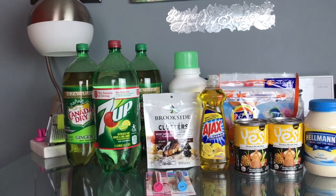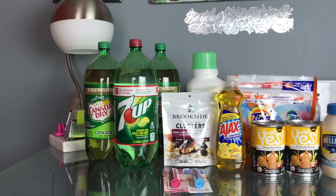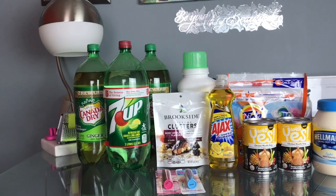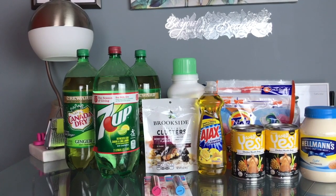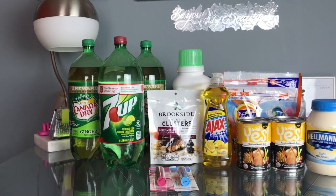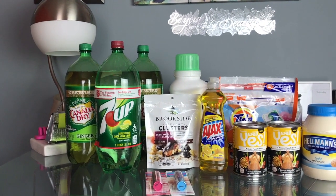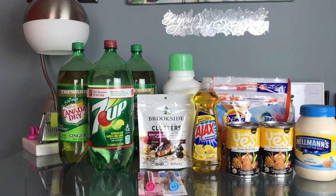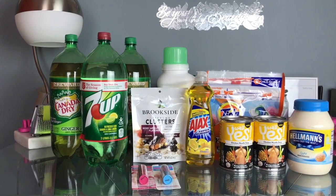The next deal I did was the Canada Dry. This week they are two for $2, but you get back a dollar ECB. And so that makes them two for $1. I picked up three of the products though, because I had a $1.50 off one Canada Dry product that I got a couple of weeks ago. So when I picked up two, I rolled a dollar ECB. I used a $1.50 coupon, and then that made it $1. For all three, I paid 33 cents a piece.